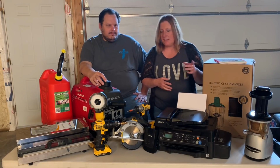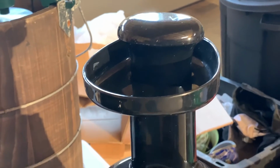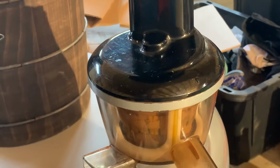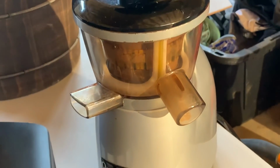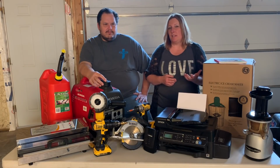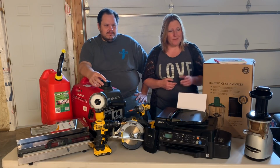Is there anything else that I need to say about the juicer? It's got the separate port for juice and pulp. Right, pulp and juice come out separately. We are low pulp people. If you want your pulp in your juice, a lot of people go for a Vitamix. It makes more of a smoothie style rather than a juicing style. But as far as juicers go, we really like this one.